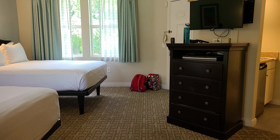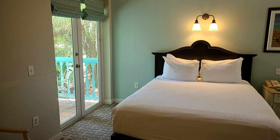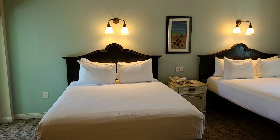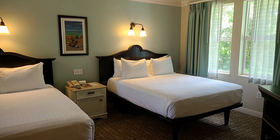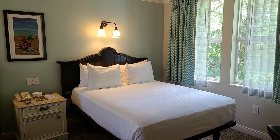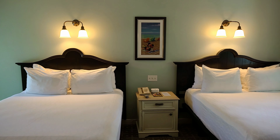Well, everyone, that is a look at room 2220 here at Old Key West. I hope that you got an idea of what to expect if you're going to be staying here in one of their deluxe studios.